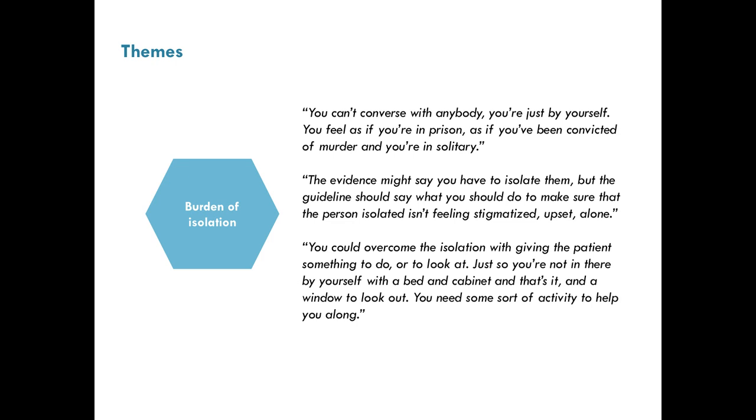You could overcome the isolation with giving the patient something to do or to look at. So you're not in there by yourself with a bed and a cabinet and that's it, and a window looking out. And suggested giving sort of activity to help them along.